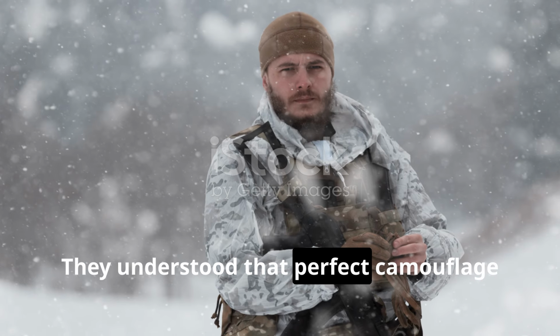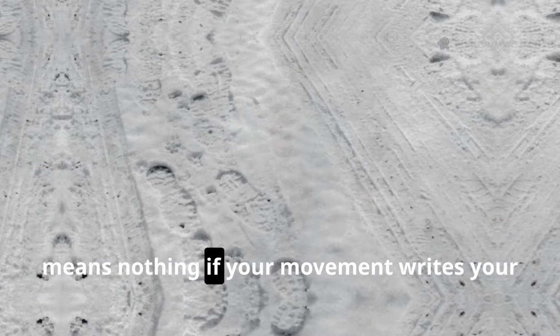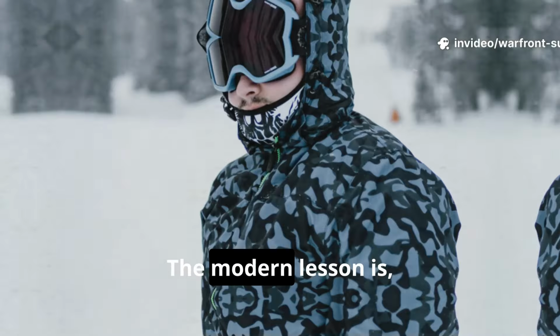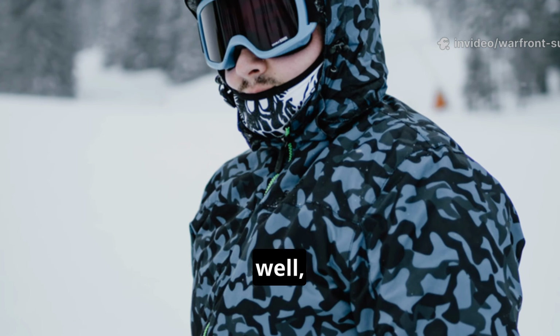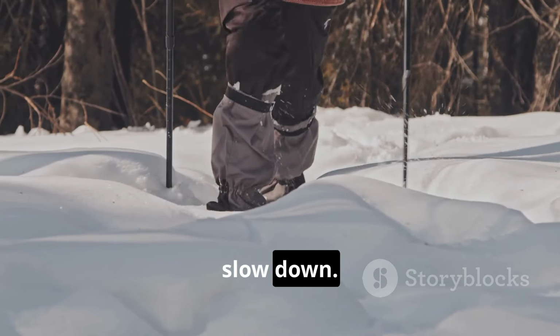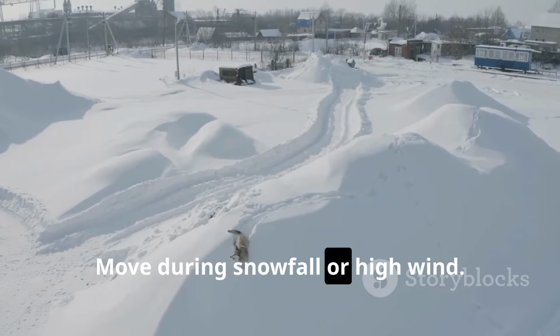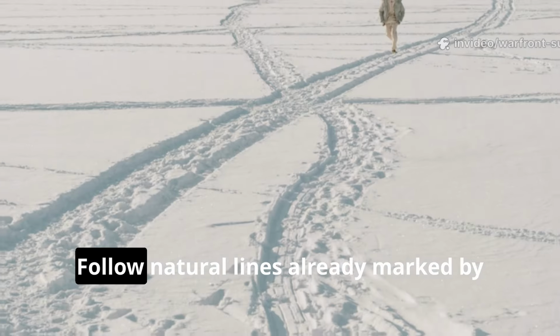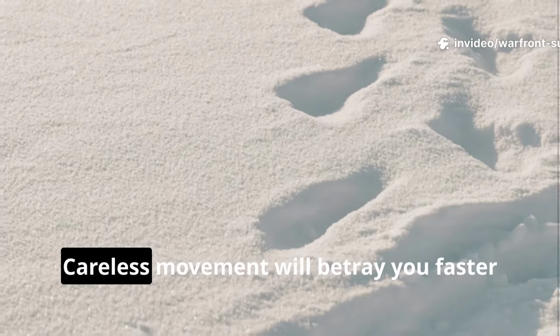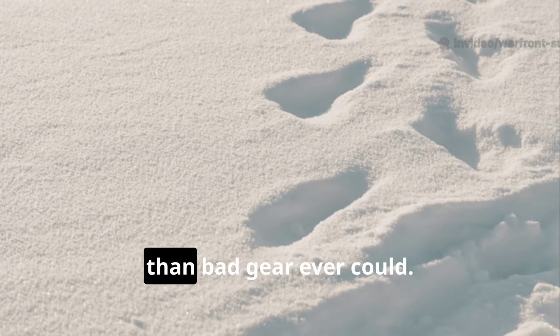They understood that perfect camouflage means nothing if your movement writes your location into the landscape. The modern lesson is unforgiving. If concealment matters, slow down. Move during snowfall or high wind. Follow natural lines already marked by weather or wildlife. Careless movement will betray you faster than bad gear ever could.